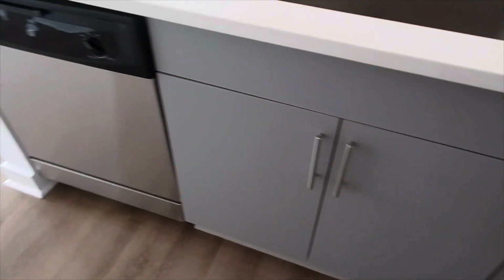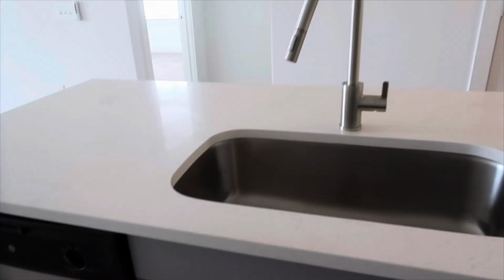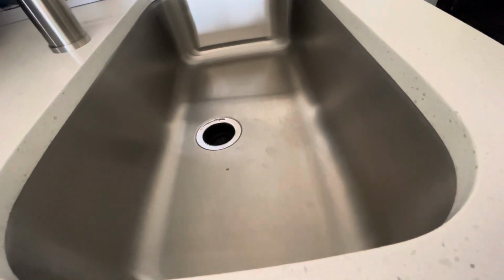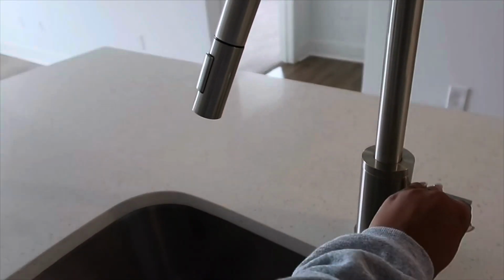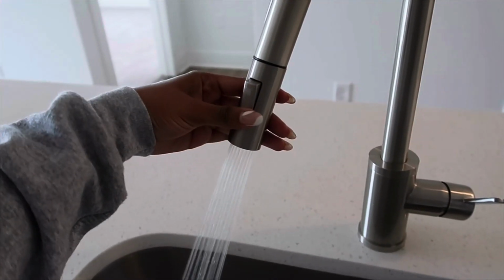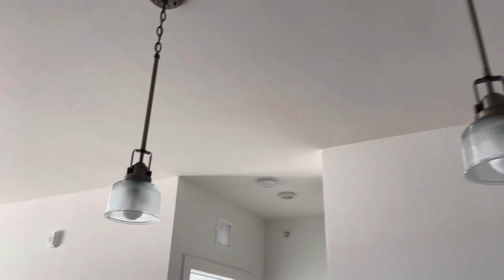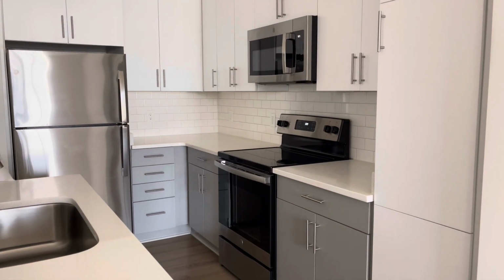Okay, so let's get into this island. I have a dishwasher that I definitely will be using this year. And the sink is what I also think gives it a modern feel. This sink is literally huge. I don't know if you can tell on camera, but it's so big. And I love just the faucet itself. I love the feature that I can flip it to whatever pressure I really want. And the lighting above the island is really cool. Again, it gives it a modern feel, and they really light up the place.